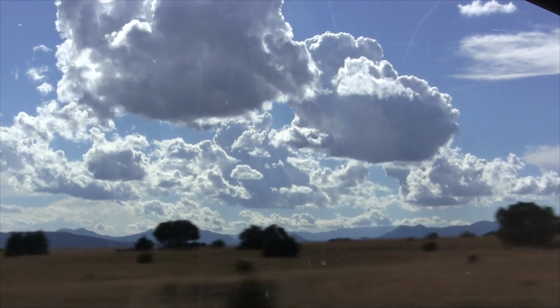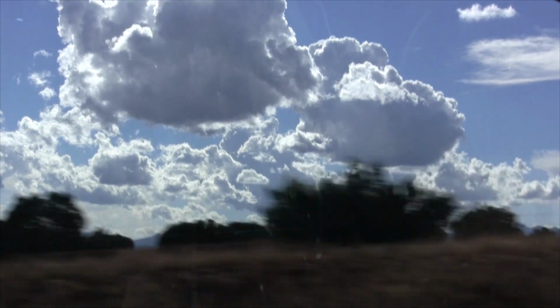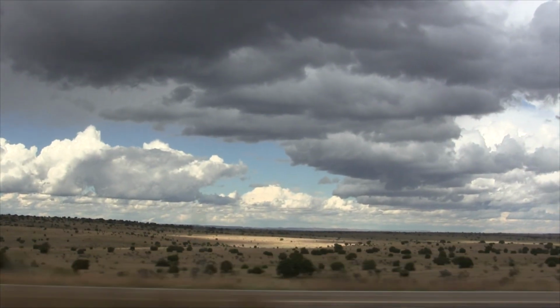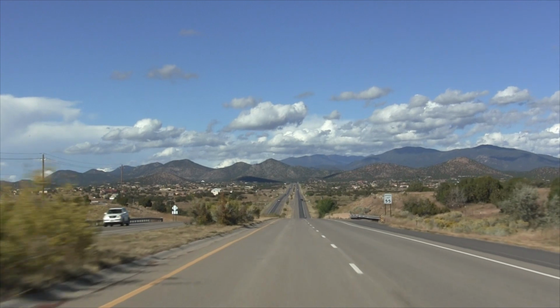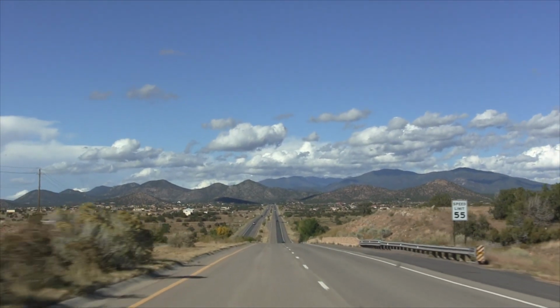Here's some mountains. Just beautiful outside today. I love how you can see the little patch of the sunlight between the clouds. It's so cool. I can't even. This is so cool.